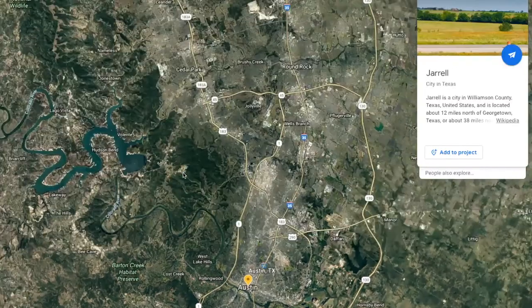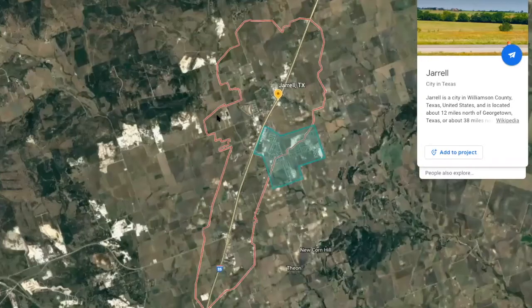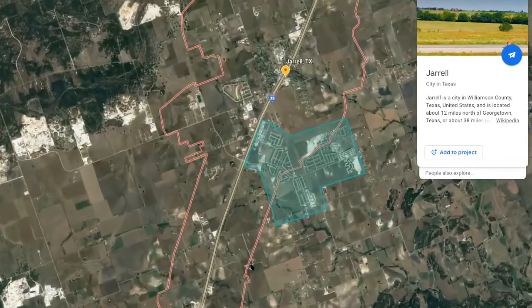All right, so let's take a look at Jarrell. So Jarrell is everything here bordered by red. And as you can see, there is just a ton of farmland that surrounds Jarrell. So a lot of opportunity for builders, a lot of opportunity for growth. And this right here that I've got outlined in, I guess that's turquoise, is the actual community of Sonterra. And it's actually bigger than this. This must be kind of a little bit of an older map. Let me zoom into another map here real quick.